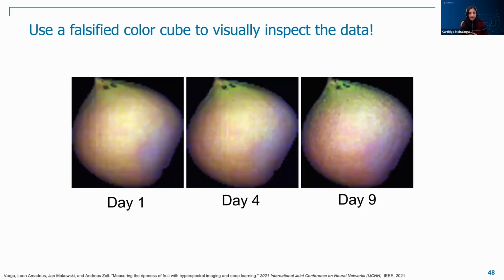Here is an example of falsified color images of an actual mango whose hyperspectral images were collected on days 1, 4, and 9 respectively. So from left to right, you can start progressively seeing the changes in the color, the texture, etc.